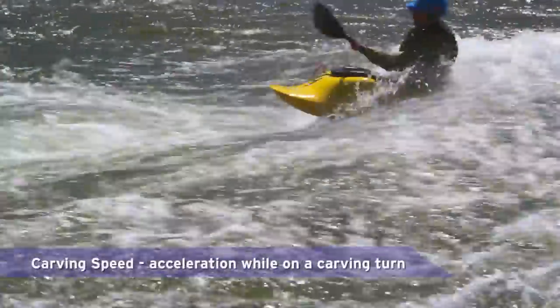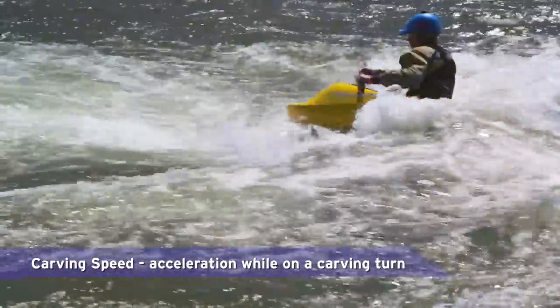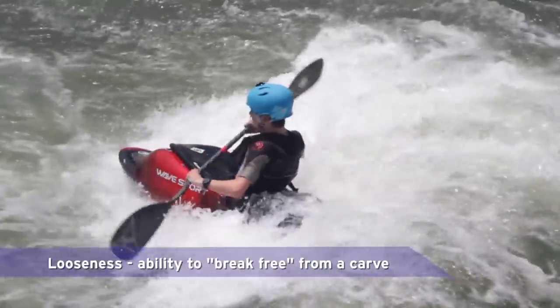Carving speed is the boat's ability to accelerate in a carving turn or its ability to scrub speed on a wave. And finally, the last hull performance attribute is the boat's ability to break free or its looseness for spinning.